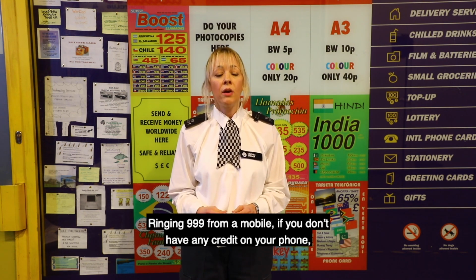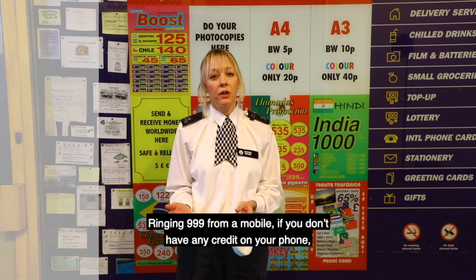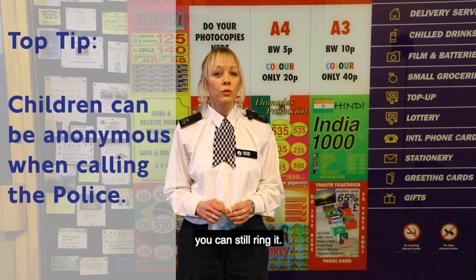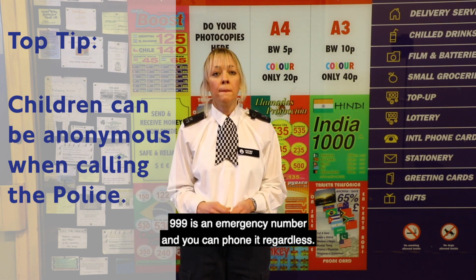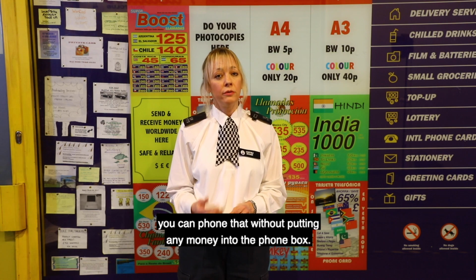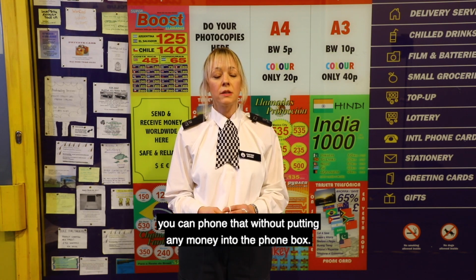So ringing 999 from a mobile, if you don't have any credit on your phone, you can still ring it. 999 is an emergency number and you can phone it regardless. If you find a phone box, you can phone that without putting any money into the phone box. So you need to tell somebody what you've seen.